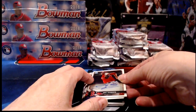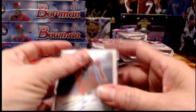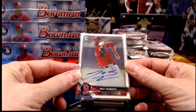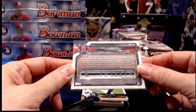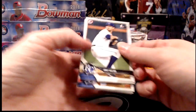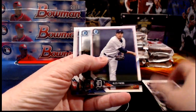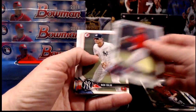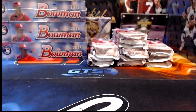And we already have a hit. Our first hit of the evening is Mike Shallren. You know I'm going to pronounce most of the names wrong because I always do. That's your special little treat from me. And that was, of course, for the Boston Red Sox on the Chrome Parallel. All of our autographs in here are going to be on Chrome cards. I don't have any paper autos in here.